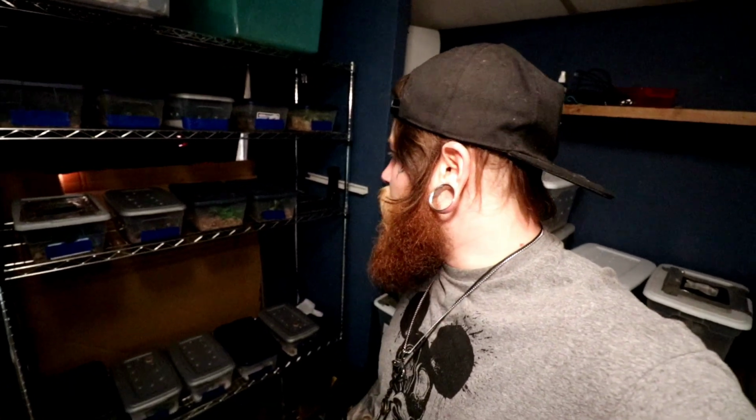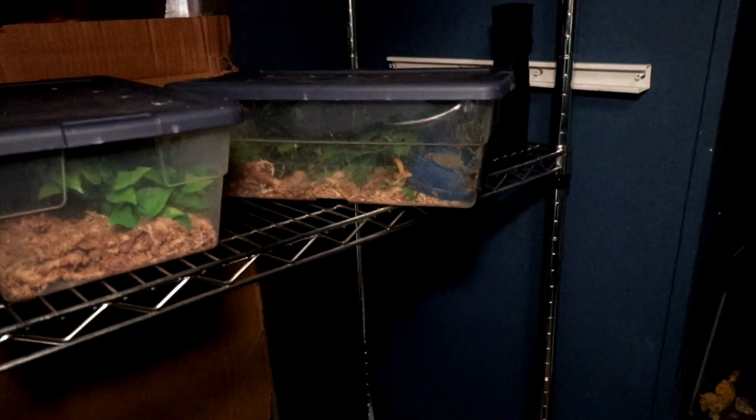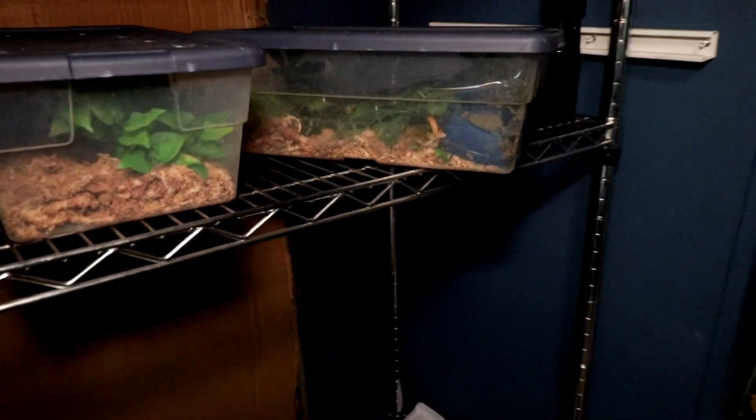Now let's talk about this shelf. All of these little babies we got going on right now. Doesn't look like much at this point, but I'll tell you, in the upcoming months, this shelf's gonna be absolutely filled with amazing geckos. And I think I'll give this time right here to give you boys and girls a little learning opportunity.